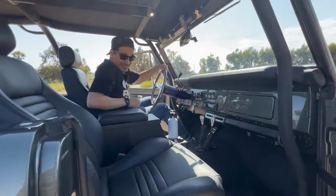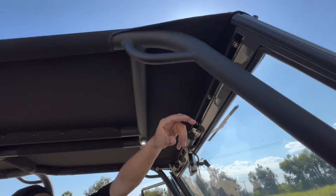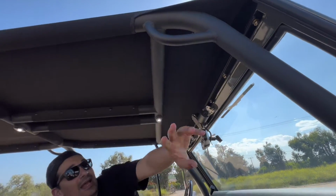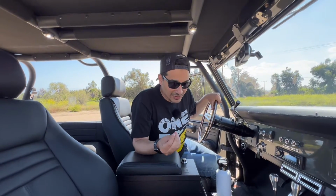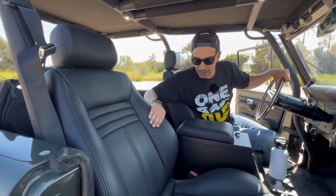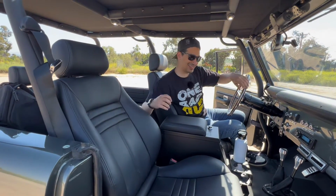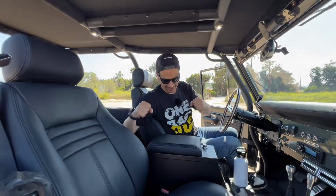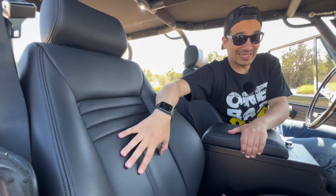The first thing you're going to notice in here is the roll cage they put throughout. You get a beefy roll cage with some integrated grab handles up here, and honestly, they did a good job with this interior. Everything here feels premium. Starting with these seats, they're leather, but very plush and cushiony. They feel more like a touring seat than a sporty seat or a very tight leather. It's not heated, it's manually controlled, but it gets the job done.